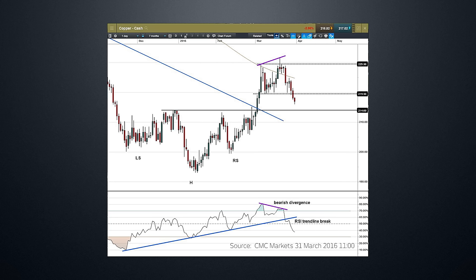You can also see at the bottom of the chart there's been an RSI trend line break, and this is a fairly well-defined up trend line that's broken to the downside. We're now below the 50 mark in RSI. So there are a few warning signs here in copper that the trend has changed, and we can't get stubborn about wanting to be long this market.